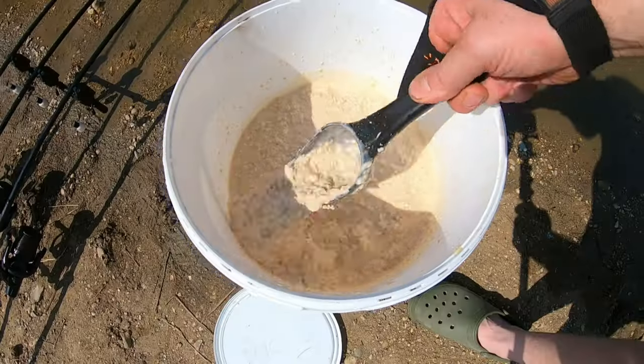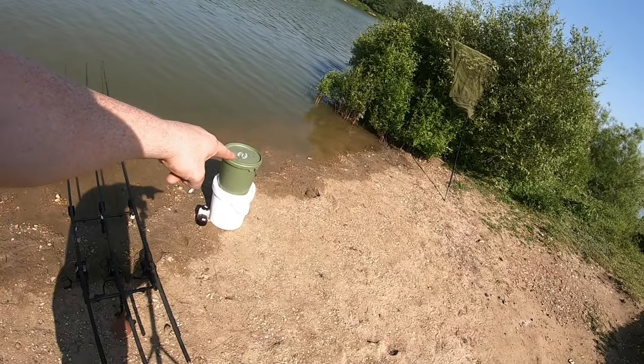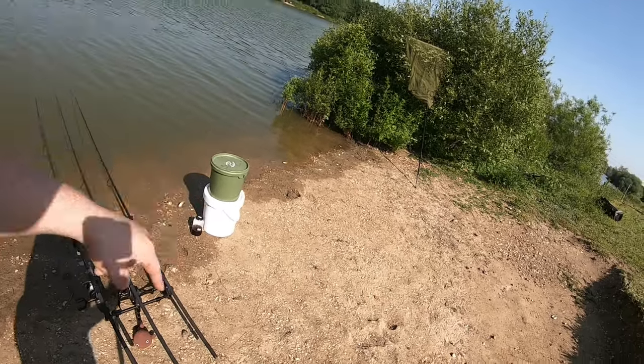I've only got a couple of singles and mesh bags on there at the moment, because I haven't put any bait out. It's going to be hot, it's going to be sticky. I've got a whole load of slop in that white bucket, and then a load of spod mix for the bottom bait. So I'm going to put a load of bottom bait out as well. It's going to be a lot of bait going out there, because there's a lot of fish in this lake, and a lot of cats that like to chomp everything.